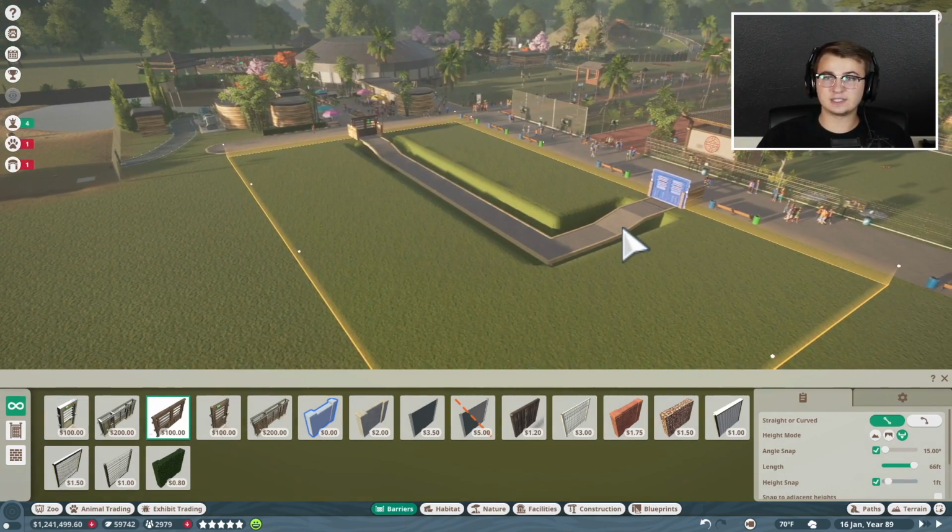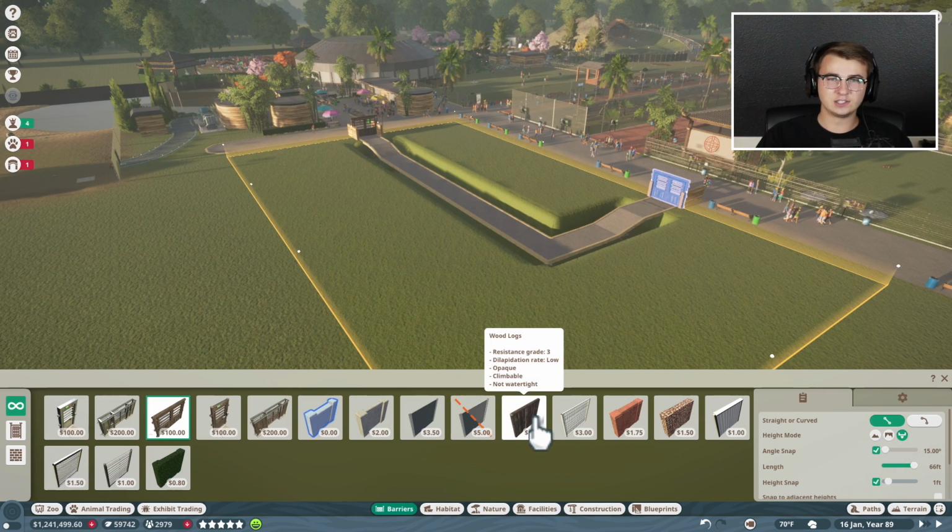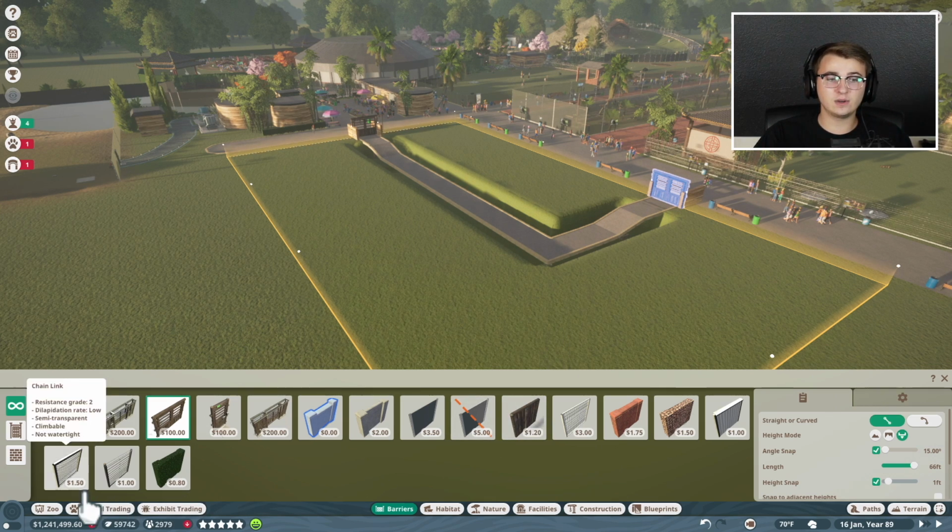But unlike the other exhibits, I'm actually not going to use glass for this one. I'm going to use the surrounding barrier as probably this wooden one here, just because it's nice and rustic. I don't know if the resistance grade is good enough for timber wolves, but I suppose we'll find out. So first things first, we should probably add a habitat gate first.